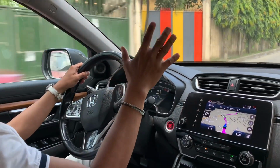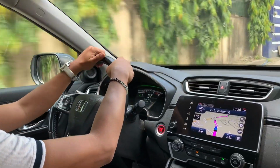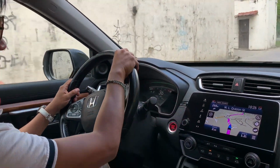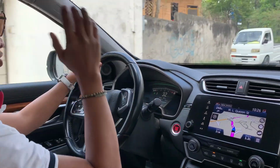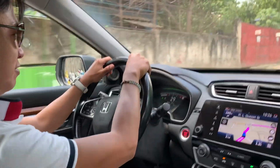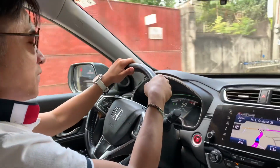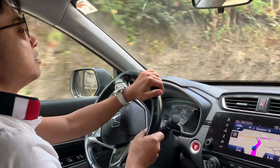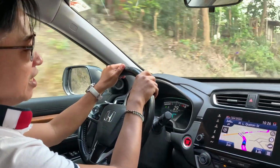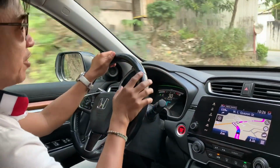And it is so comfortable when I drive this CRV. The power is just right. My back doesn't hurt. It has that feel of luxury. No wonder this is the leading sub or compact SUV in the market for years now.